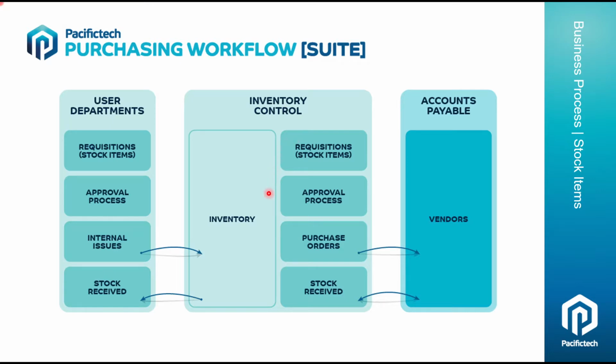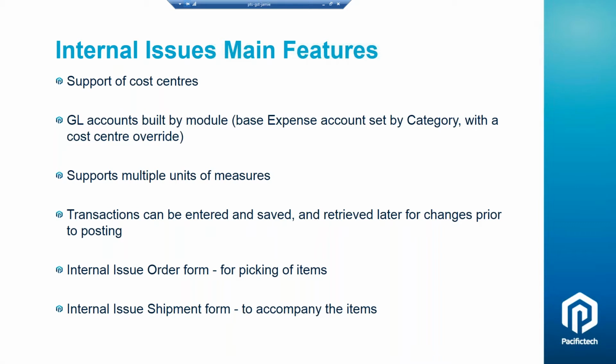Now just some of the main features of internal issues. First of all, it supports the cost center concept. A key thing is that you can run internal issues on its own, so it doesn't require anything except the Sage Inventory Control module, but it does work with purchasing workflow as well. You can have cost centers within purchasing workflow, but if you have just internal issues on its own, cost centers are still supported.